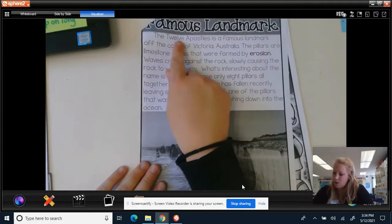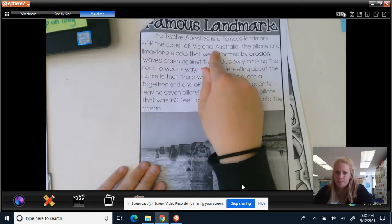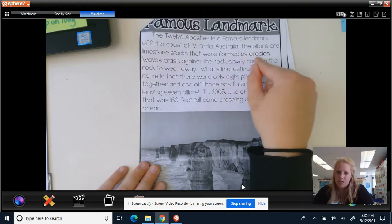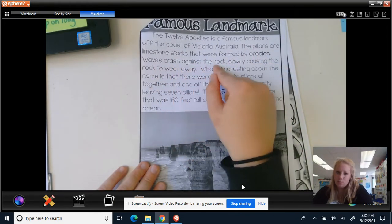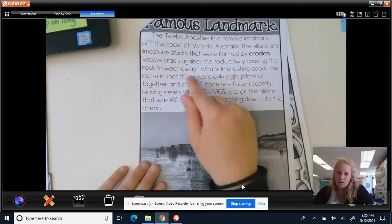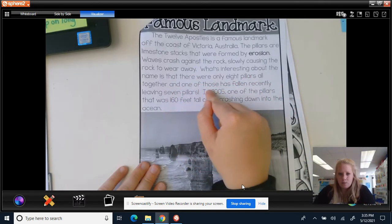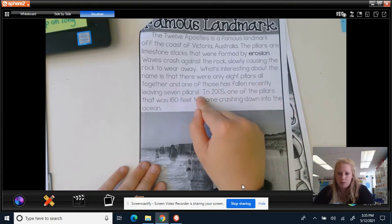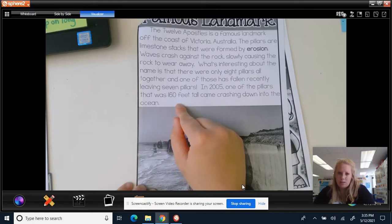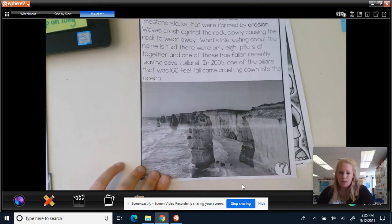Famous landmark. The 12 Apostles is a famous landmark off the coast of Victoria, Australia. The pillars are limestone stacks that were formed by erosion. Waves crash against the rock, slowly causing the rock to wear away. What's interesting about the name is that there were only 8 pillars altogether, and one of those has fallen recently, leaving 7 pillars. In 2005, one of the pillars that was 160 feet tall came crashing down into the ocean. And that's what that landmark looks like.